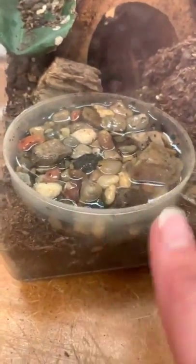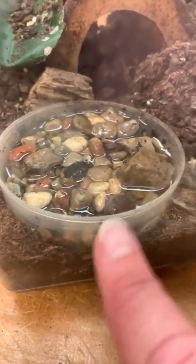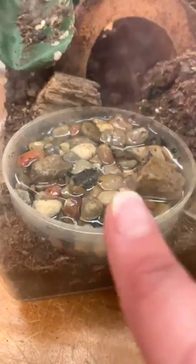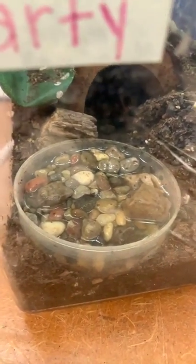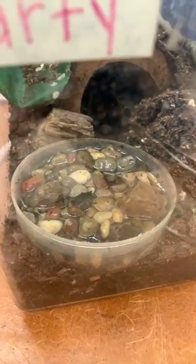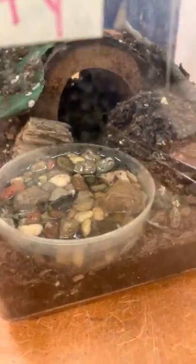You also might be asking what this is. Well, this is pebbles with water. So this is their water dish, and every tarantula has a water dish. But we put the pebbles in there so that things like their food will not drown. So the crickets, if they jump in there, are not going to drown.